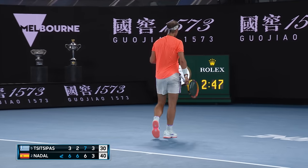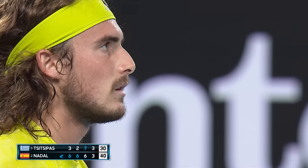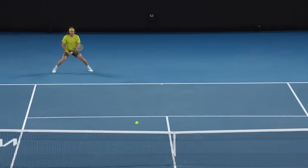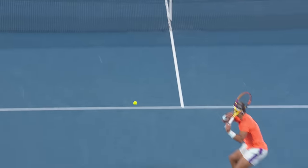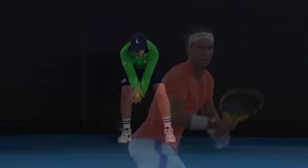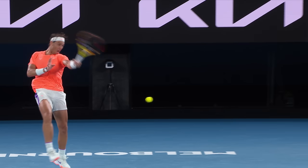As is that. 14. 13. It's almost as if he feels if he doesn't go for broke, he might be in a bit of trouble. But when he goes for broke, there's more margin on it.